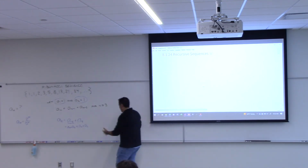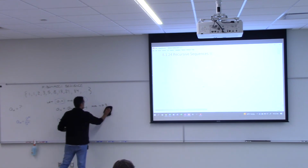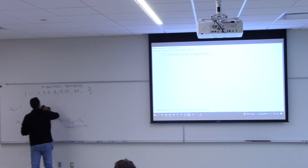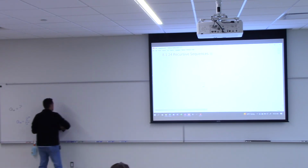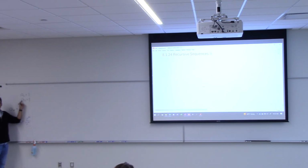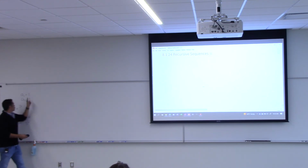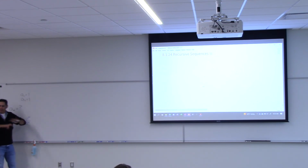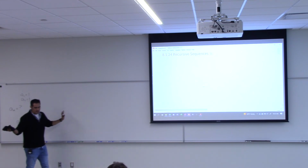Okay. Since I've got it on the board, where does the Fibonacci sequence come into play? May as well show this to you. I'm not going to test you on recursive sequences at all. And there's nothing special about the Fibonacci. You know how we started with a sub 1 is 1, a sub 2 is 1? You could have said, let a sub 1 be 4, and let a sub 2 be negative 5. And then you could have said that from here on out, the next number is twice this number minus 5 times that number. You could do anything you want. Fibonacci is just 1, 1, and then the next one just adds the previous two. But really, it could be anything you want it to be.